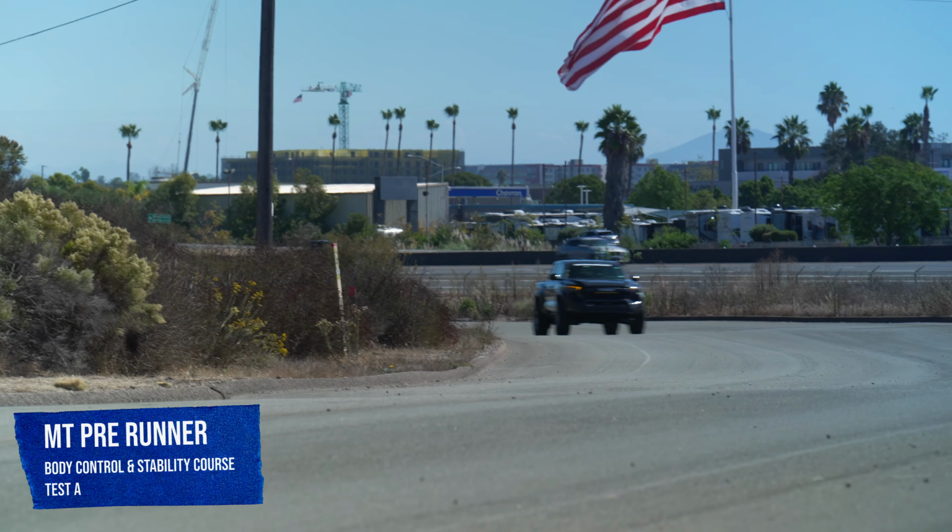All right. So setup, what do we have right now? This is the MT pre-runner. Yeah, these are the 2.5s. Set up in our standard position. Dude, I can't believe you're doing this right now. So we're going to follow this corner with large undulations in it. We're going to see how well the vehicle tracks. This is all about stability and confidence in driving the vehicle. So we've got this corner coming up with these large undulations.